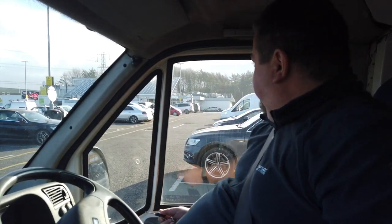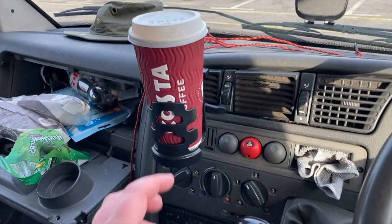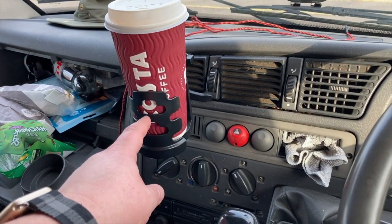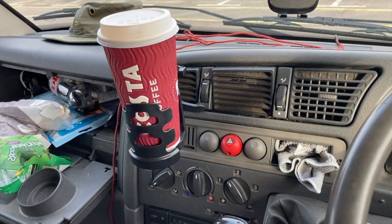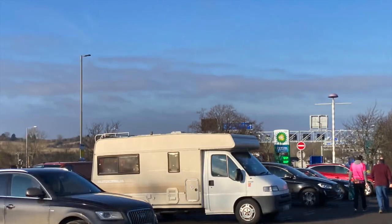So as you can see, the coffee holder adjusts, can hold either a bottle of Lucozade and a Costa coffee cup. Got a bit of kit.